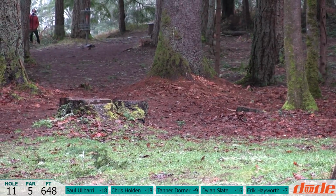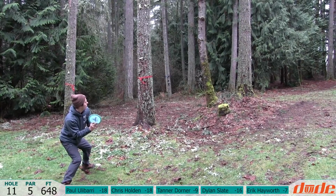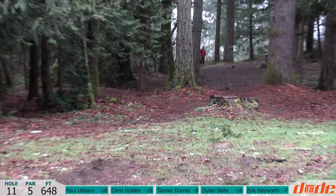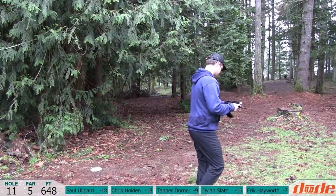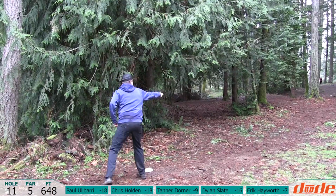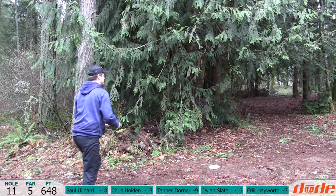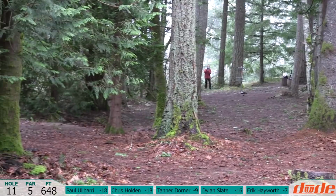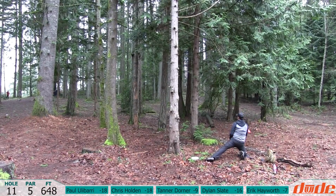Tanner's got the laser beam shot. He's turned it over. Yeah, missed the gap. And I'm aiming down the same gap, trying to throw the Firebird with a little bit of anhyzer. And I throw too much anhyzer, let it go late. Probably a 55-footer. And you've got Buzz OS. No, it's a Banger GT. I'm trying to hyzer flip it and go down that alley. But I should have gone forehand on an anhyzer and let it flex out towards the basket.